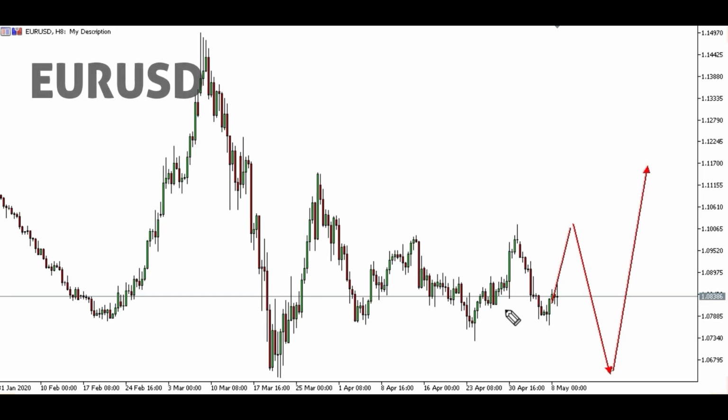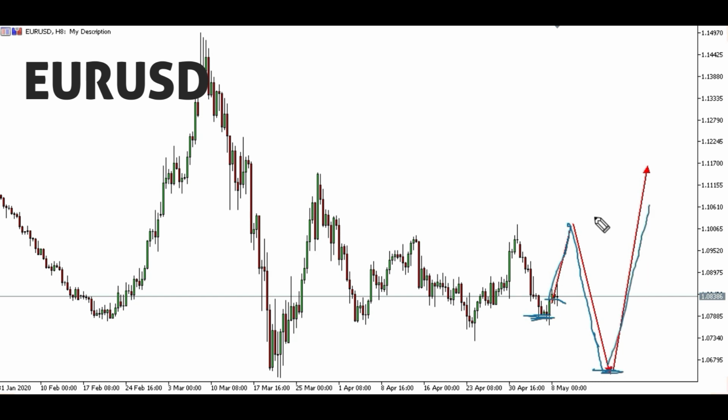This is Euro USD. For Euro USD, what we are saying this next week, there's a likely chance to get an up move here, and then a drop. Then this drop is likely to break this low here. That's for Euro USD. Then from here, we'll be looking forward for an up move that is going to break this high here. That's for Euro USD.